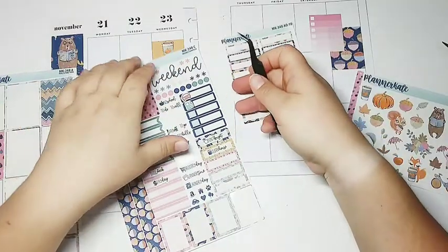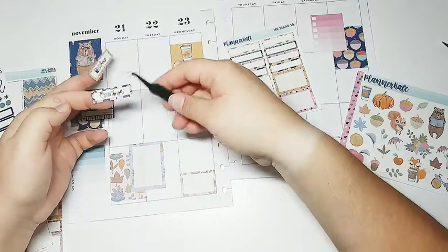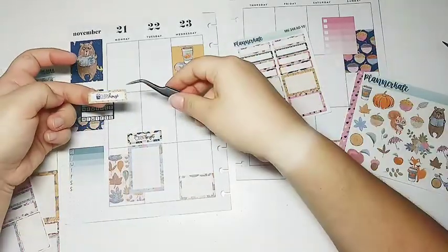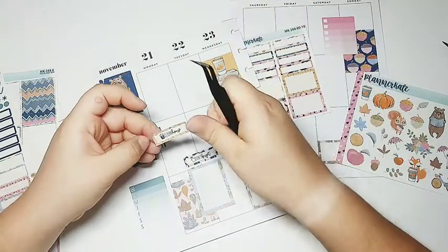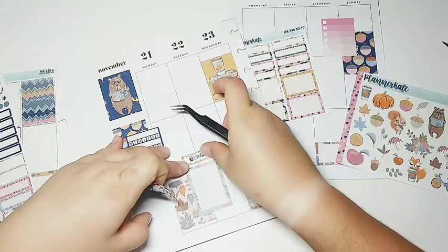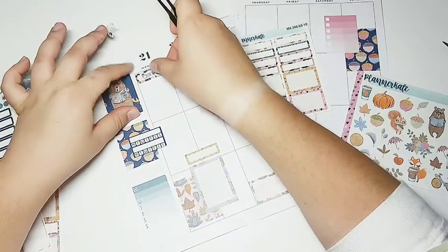Okay, so I want don't forget and clean house. So over here on Monday, don't forget we're going to do here so that I can have a little reminder box. And then we'll do a checklist for cleaning the house. Actually, we are going to still do don't forget here. I just want to change where these go. So we're still going to do clean house here.